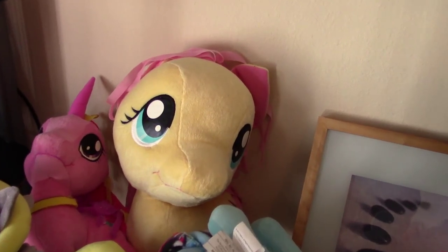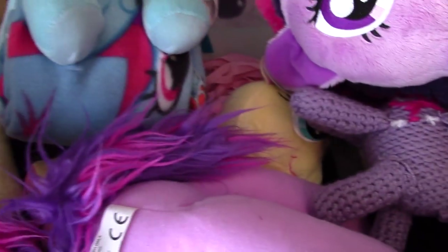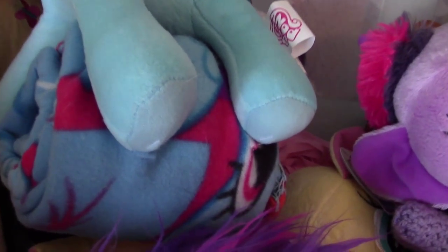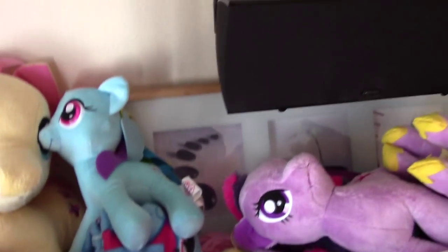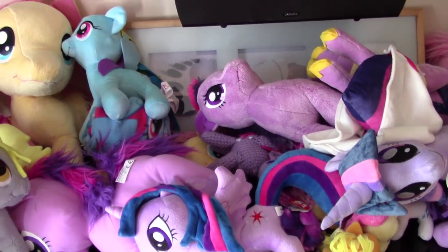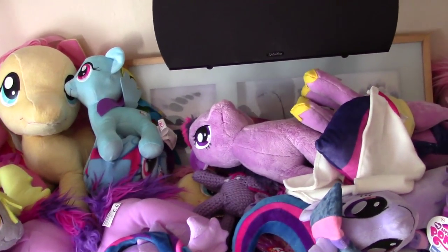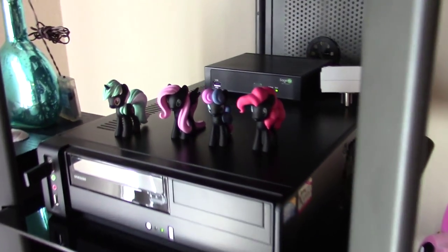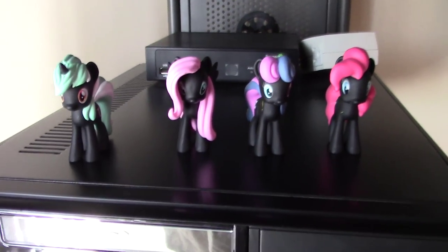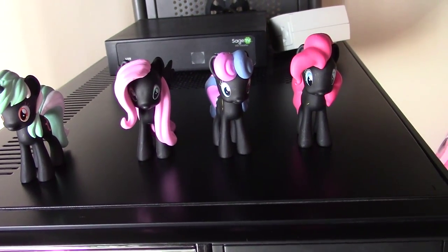Oh, there's a big Fluttershy next to a Cadence. And a happy looking Derpy. Oh, this thing here too. And this is like a Rainbow Dash plush. There's a Fluttershy there. This is like a Rainbow Dash plush with a blanket that I haven't opened up yet. I think you'll find a theme of this video is stuff that I haven't yet opened. Which kind of tells me maybe I'm a hoarder. I don't know. Let's see here. Oh, look at that. Some black ponies have come to invade my front room.